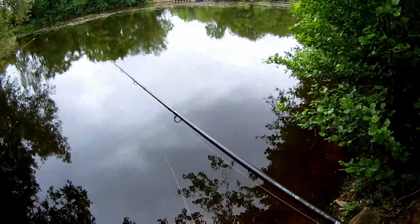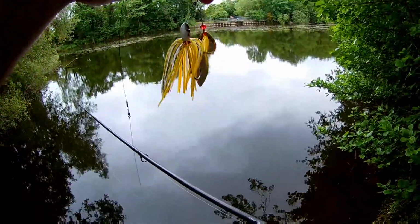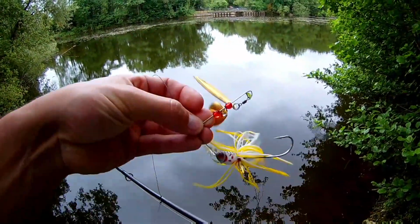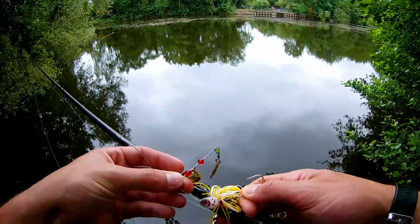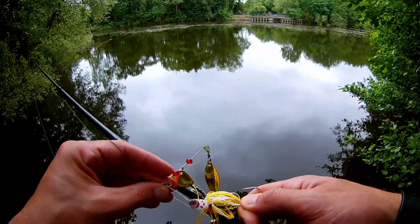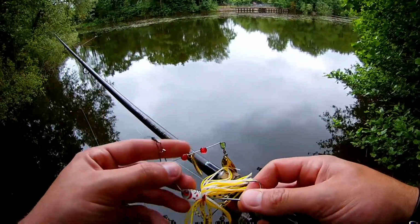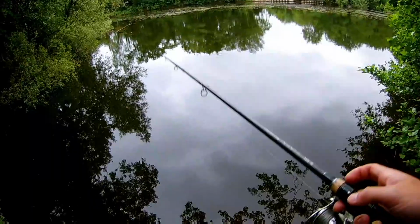Okay, so I've just moved up to the next swim, and whilst I'm in the mood to review some cheap Chinese lures, this is another number which I have received. A couple of beads on there, a couple of spinner blades, and just that one hook. All of this feels pretty flimsy, to be honest. The hook feels solid, but the rest of it just doesn't feel overly convincing.